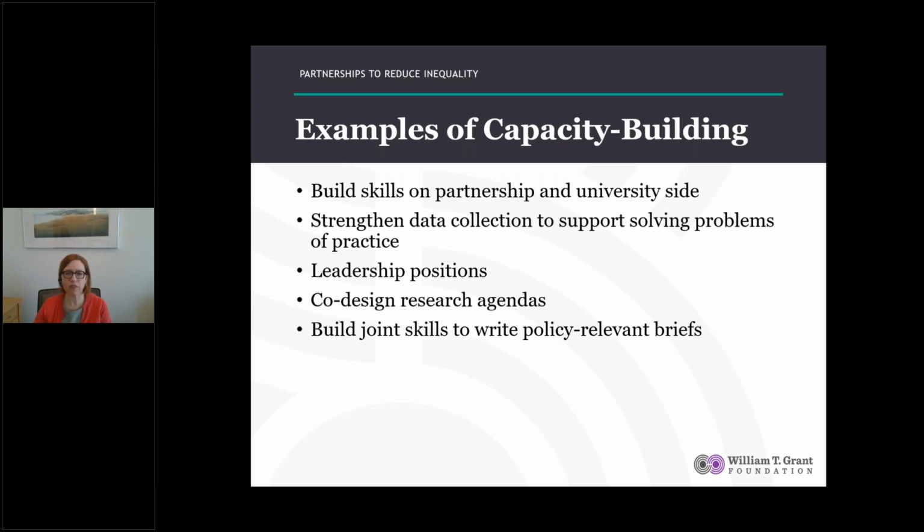Among our current grantees, some of the capacity building activities include building skills within the community partner organization to understand, engage in, and advance research, building skills within the research partners to write policy briefs and give joint presentations with community partners, strengthening data systems to collect useful data on problems of practice, and collaboration on tools to support integration of research and data. Some partnerships have also embedded research positions within their community partners to support the use of research evidence and to help researchers be better responsive to the needs of community agencies.